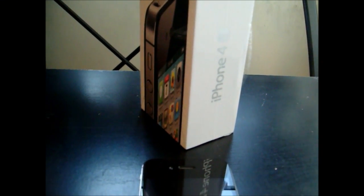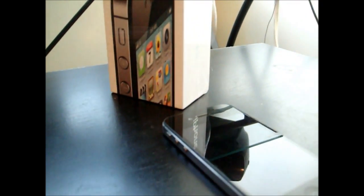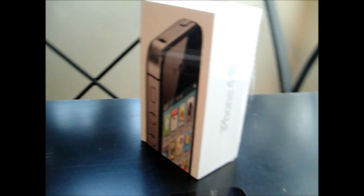As promised, my full review of the iPhone 4S, as I pan the camera to see the different angles of this beautiful phone. I know you saw in my other videos that this phone is exactly the same as the iPhone 4. But it's still a sexy design, and it still has the best screen on the market right now.